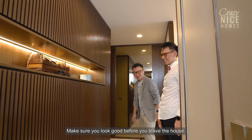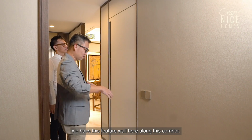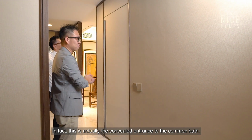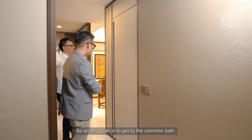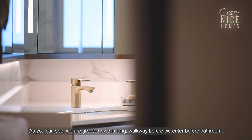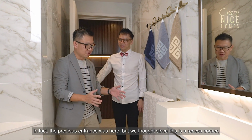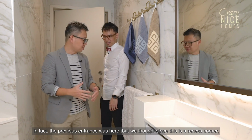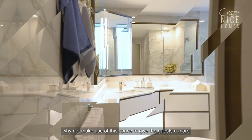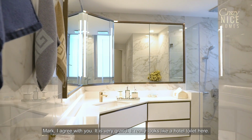Very nice. And as we walk down this passageway, we have this feature wall along this corridor. In fact, this is actually a concealed entrance to the common bath. So simply push in to get to the common bath. Now, as you can see, we are greeted by this long walkway right before we enter the bathroom. In fact, the previous entrance was here. But we thought since this is a recessed corner, why not make use of this space to give the guests a more grand feeling as you enter the common bath. I agree with you. It's very grand. It really looks like a hotel toilet here.